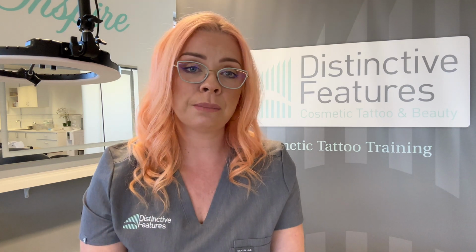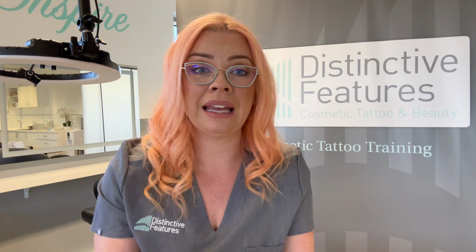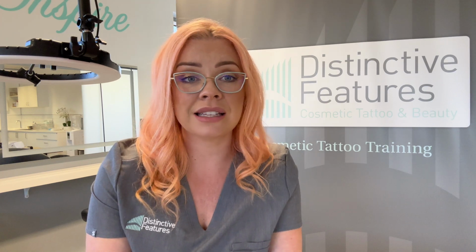But once that is all fixed and once it's all healed, you'll see the colour start to blossom about a week later. So it's very normal for scabbing to happen. It's very normal for it to lighten. You know, your body's immune system is there to fight foreign body, and pigment that we're putting in your skin is foreign body. So that's something to take into consideration.